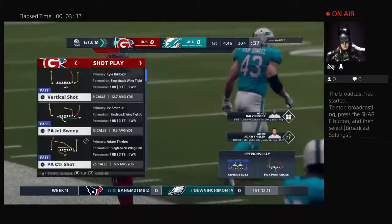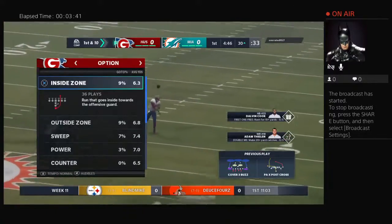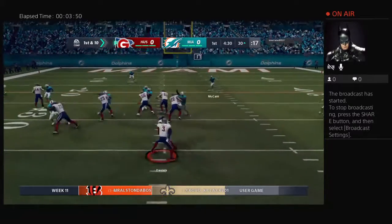And they'll get this to the 30-yard line before crossing over out of bounds. 23 yards the pickup there. So now 1st and 10 as they've crossed into Miami territory at the 30-yard line.